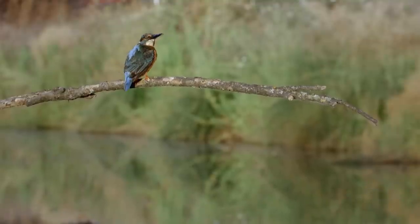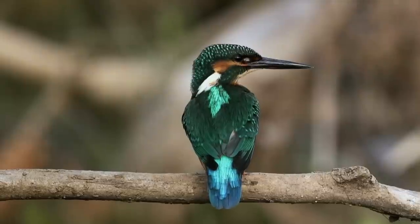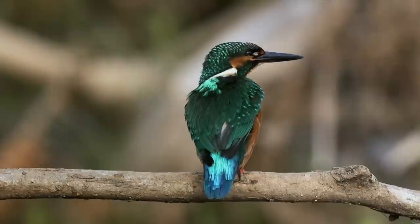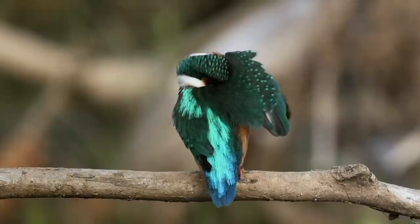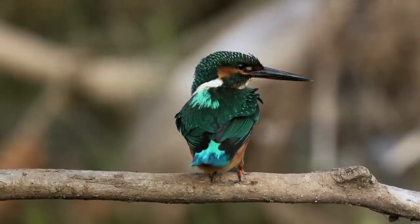Dressed in spectacular plumage and flying very fast, the common kingfisher is a small bird that is intimately linked to watercourses. It spends a lot of its time preening. It uses its beak to comb its feathers, and at the same time, it spreads a grease that the bird itself produces. This provides it with the perfect protection when it dives into the river.